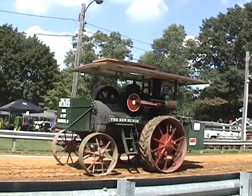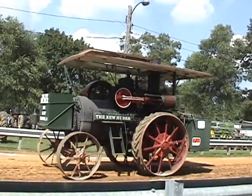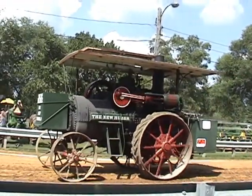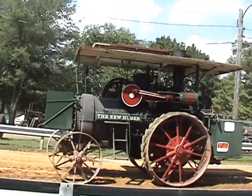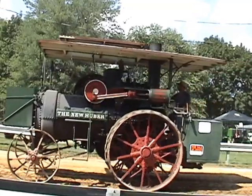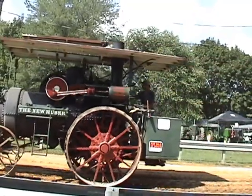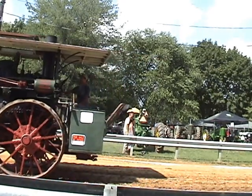I know Will's driving it for him. I believe his wife's along with him, and the newborn too. Newborn's along, and I'm not sure of the other lady. Oh, mother-in-law, okay. You put her in the mother-in-law seat. That's a 1915 65 horsepower Case. Jerry's out of Glen Rock, Pennsylvania.